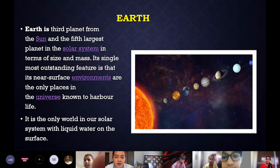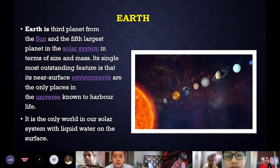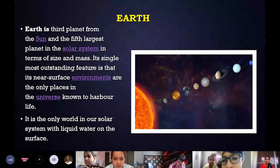It is the third planet from the sun and the fifth largest planet in the solar system in size as well as in mass. Its single most outstanding feature is that its near surface environments are the only places in the universe known to harbor life. Isn't it, children? It's the only known planet which has life, and that is the reason we are surviving. It's our very home where we live and have life. It is the only world in our solar system with liquid water on the surface.